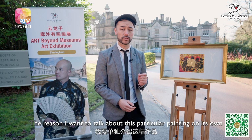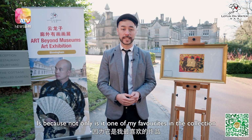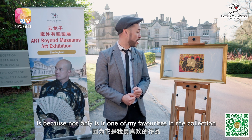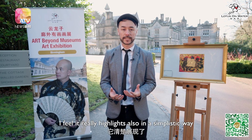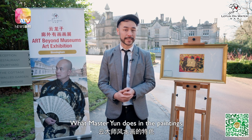The reason I wanted to talk about this particular painting on its own is because not only is it one of my favourites in the collection, I feel it really highlights, also in a simplistic way, what Master Yun does in the paintings.